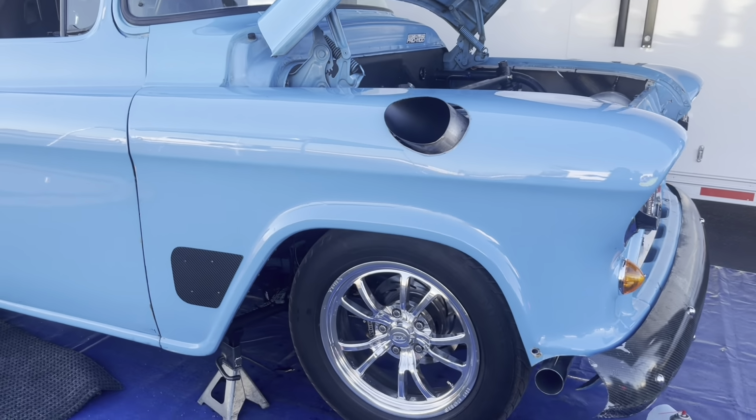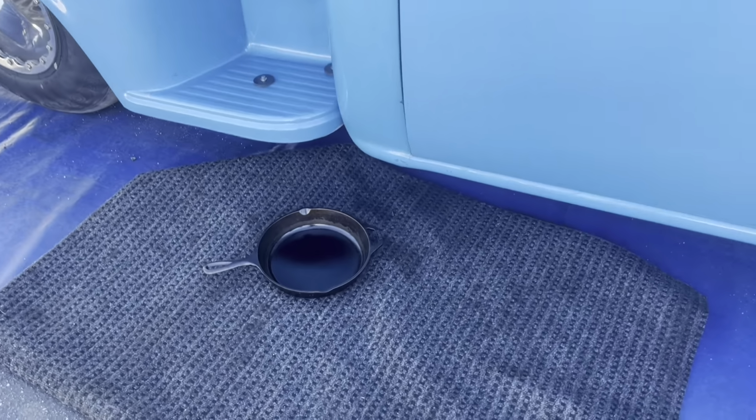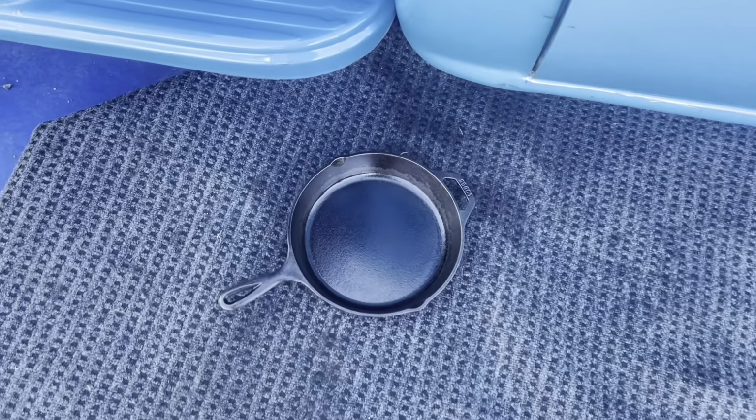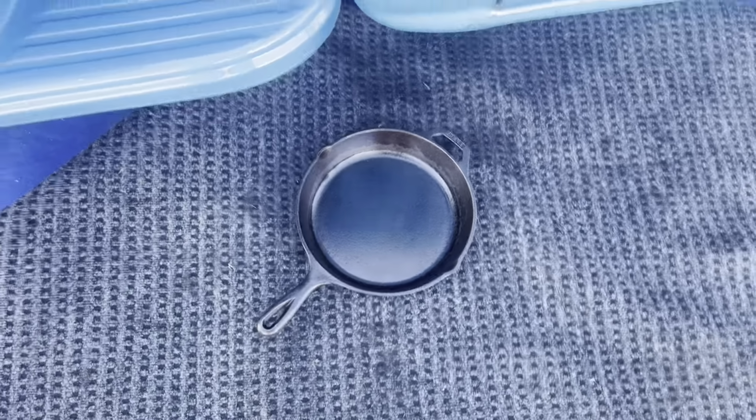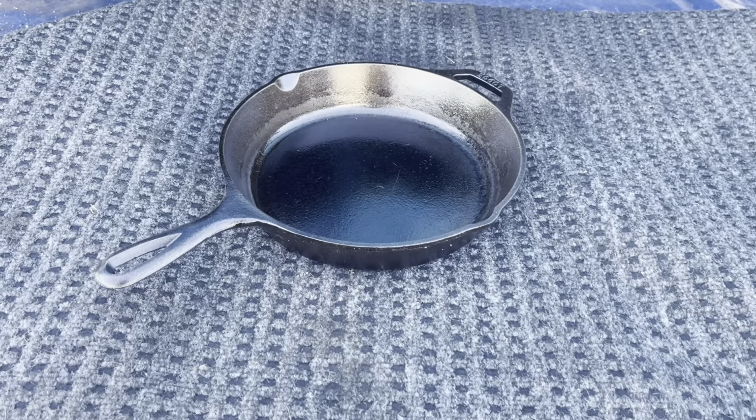Okay, so Griffin is throwing liquids, and we have to drain what's left, and this is what we have to catch it with. So we're now turning this into a cooking show.